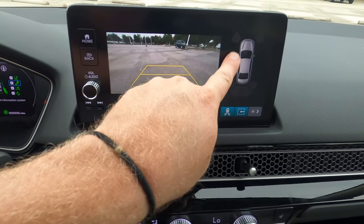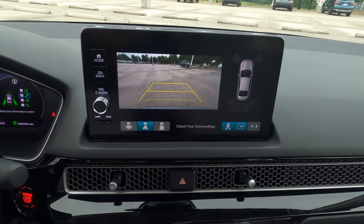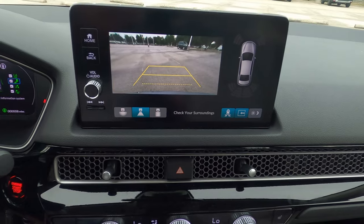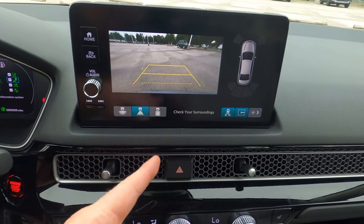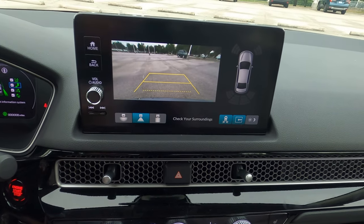And then of course, this car does have parking sensors on the front and back of the vehicle. So if I start to back up to something, it'll give me that audible alert, that beep, beep, beep, that you kind of expect. Exactly what a parking sensor is. So know that you have that to take advantage of as far as the three different views, the cross-traffic monitoring, and the parking sensors on the front and back of the vehicle.